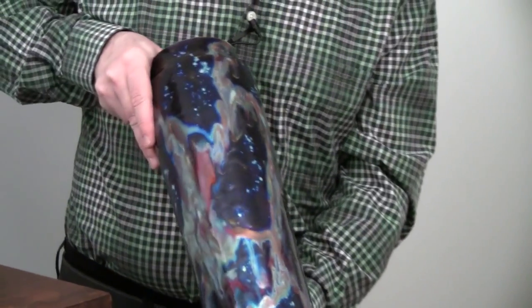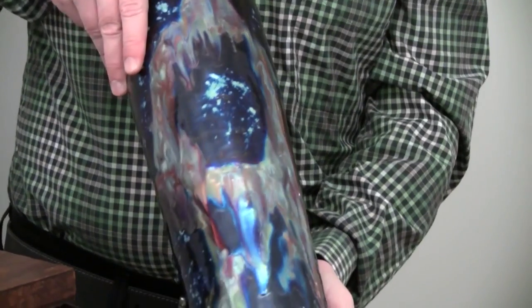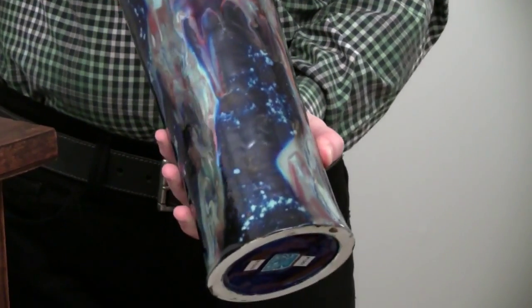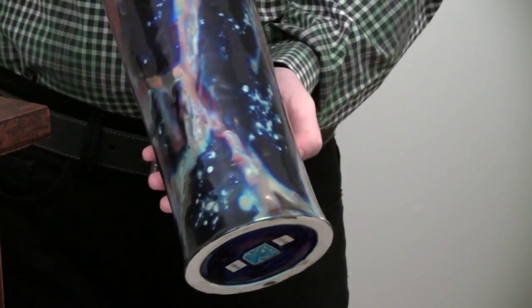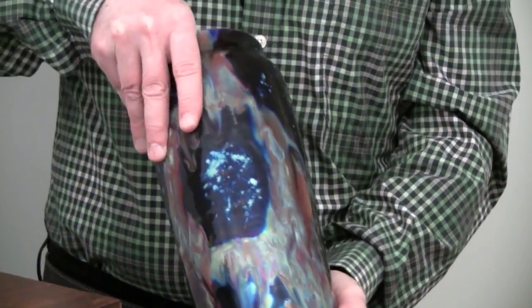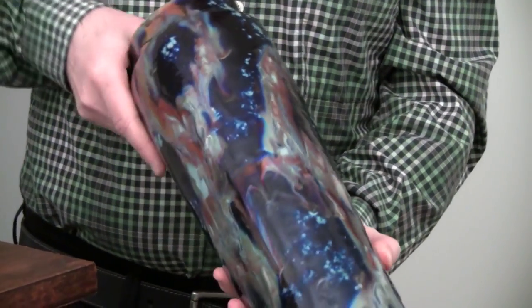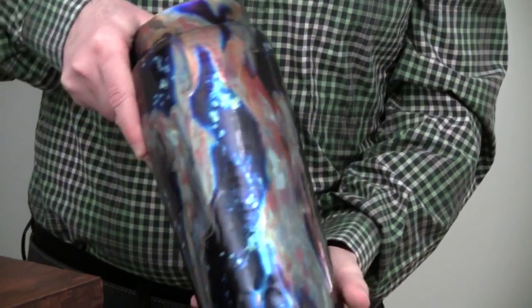This piece will just be a stunner in the middle of a mantle. It will stand proud amongst anything else that's done. I seldom make pots as large as this. This is at the top of the scale in terms of size, and it is an important piece. And it just sings. I think hopefully the camera can capture all these beautiful blue flows and copper flows that go in between the iridescent stars.